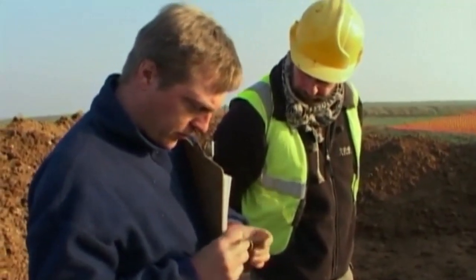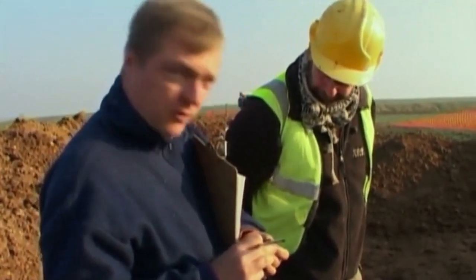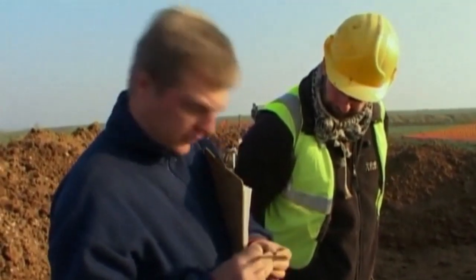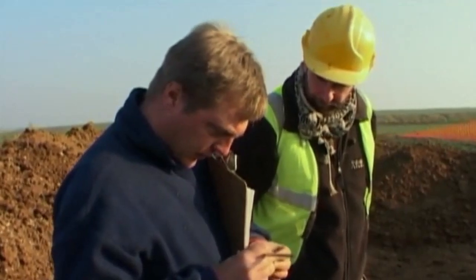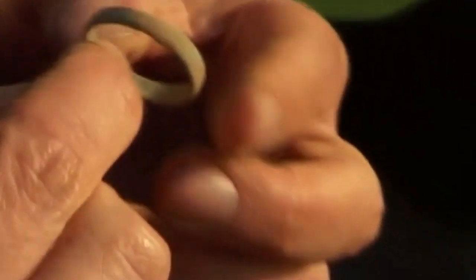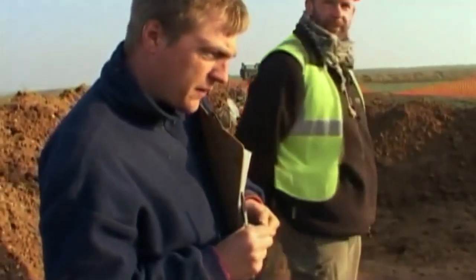It'd be nice if it was silver or gold, but there may be an inscription on the inside. You never know. We'll get that cleaned up. I think that's worth going for. Oh, that certainly is excellent. But it's a very personal item, obviously. But it's nice. Well done. Now, where's the finger that went with it?